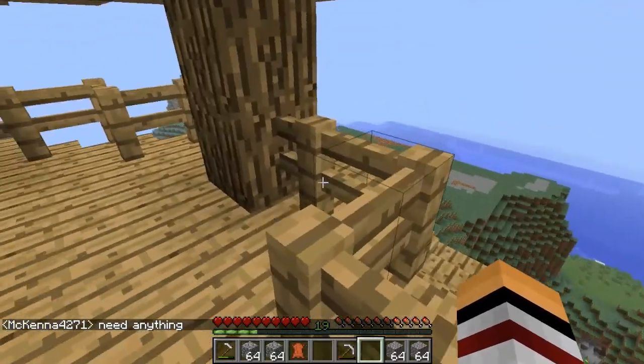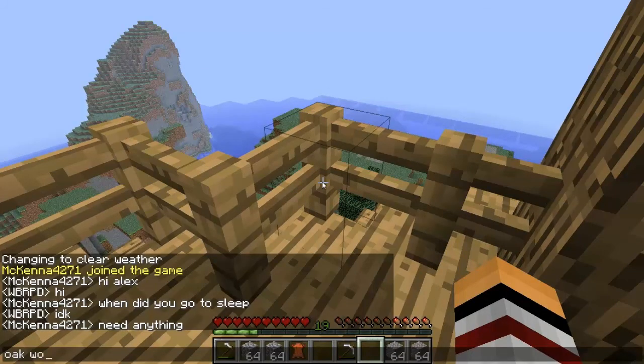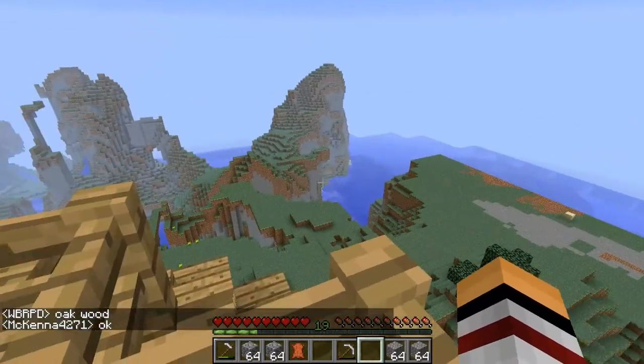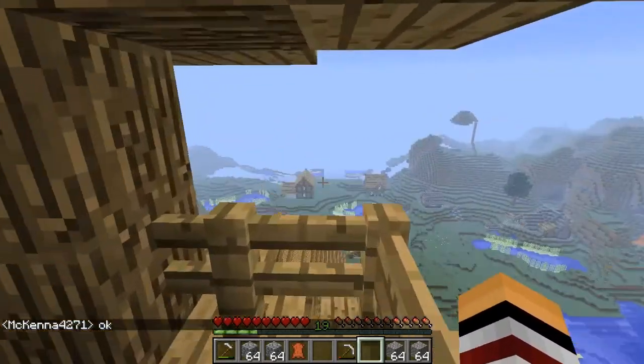Do I need anything? I don't know what my supplies are like. So I'm gonna need some wood, probably. She just likes jobs. She gets me supplies and it works out. I'm gonna need some oak wood. This flat ground is my latest project. I'll tell you about that when I get over there.